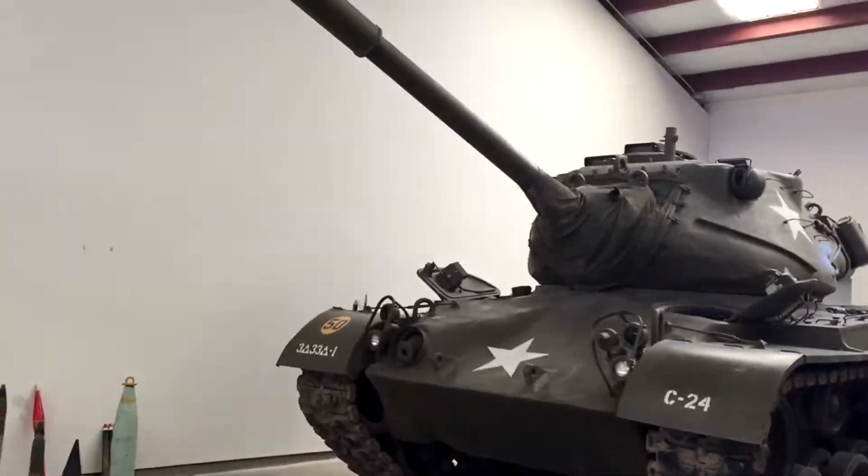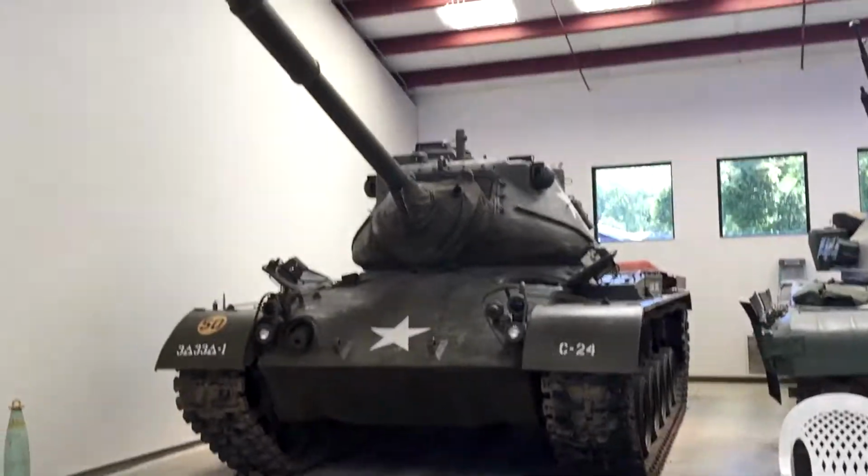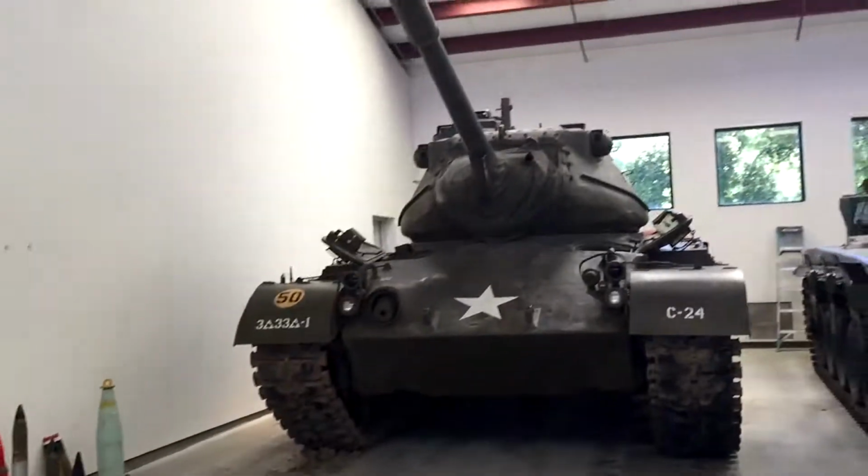Okay. And next to the T-72 is an M47 Patton 2, 90mm gun tank. M47 Patton 2. There's a whole bunch of names for it. War Thunder calls it M47 Patton 2, 90mm. You know, it's M47.